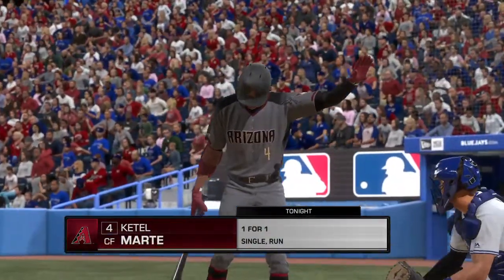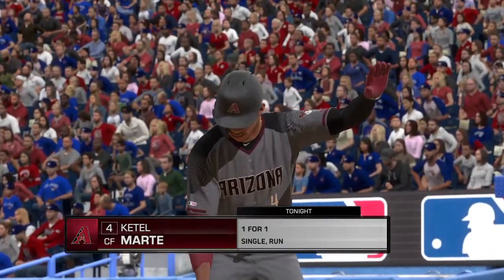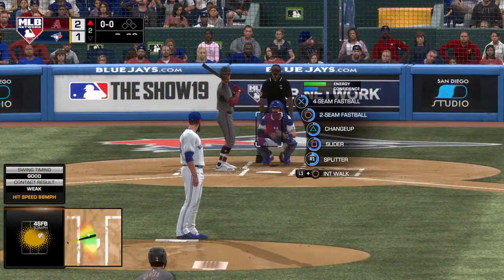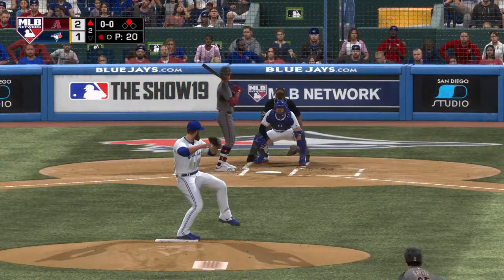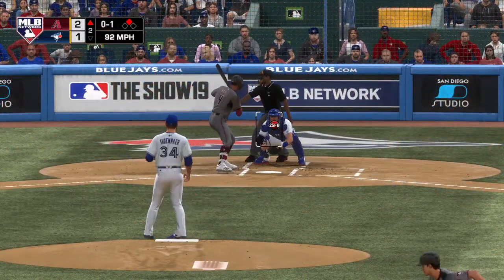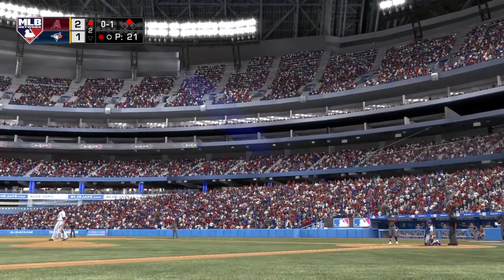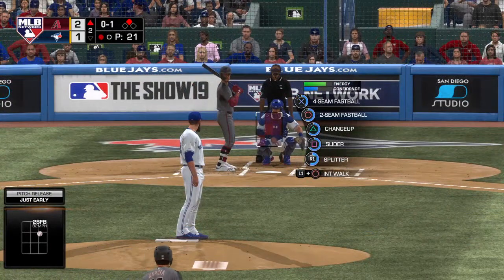Digging in for his second at-bat, Ketel Marte. He singled to start the ball game and later came around to score the game's first run. Not an easy thing to do when you're in a leadoff spot, but that was a good piece of hitting in his first at-bat. An opposite field base hit, which leads me to believe that this guy's going to cover both sides of the plate.